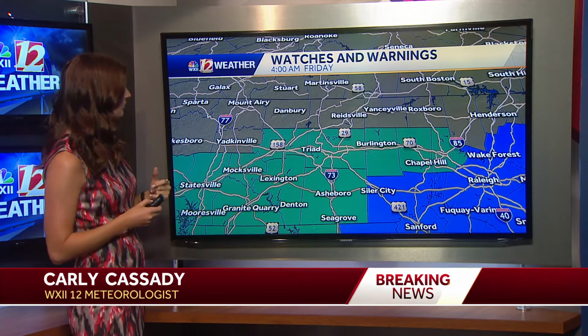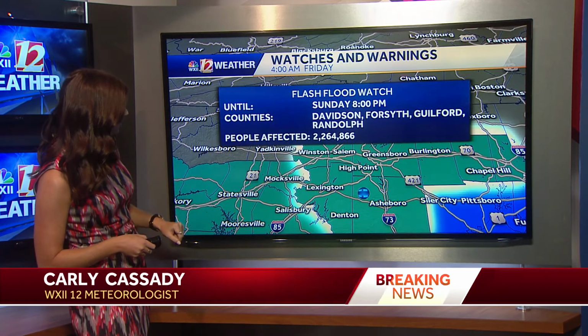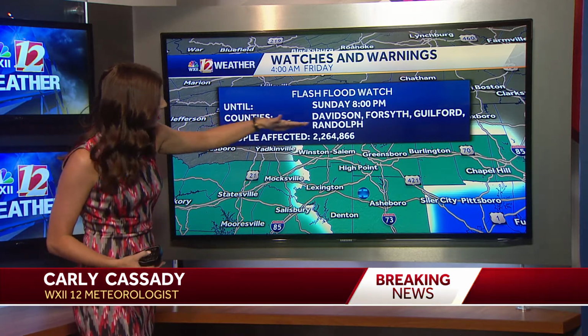And we do have that flash flood watch. That's this color here in green, all the way extending for really most of us too. So that goes until Sunday night. So it's only Friday morning. We've got this for a couple of days. Right now, kind of just cutting us across from north to south.